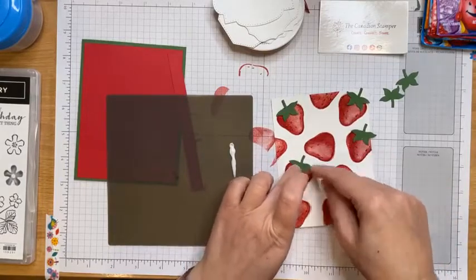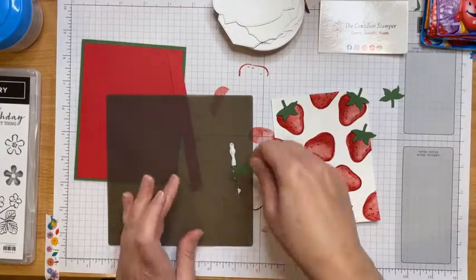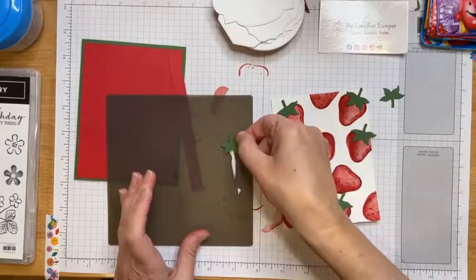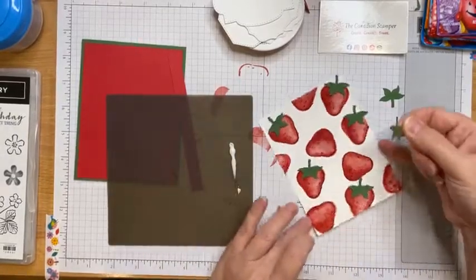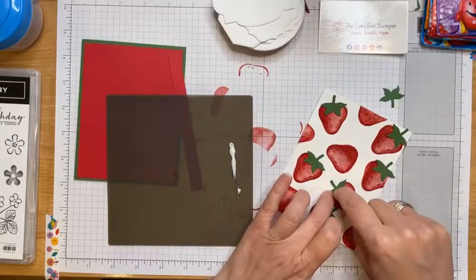I like these leaves. They really kind of make the strawberries pop, yeah? I'm digging it. So what color is this? Garden green. Shoot, I think I might need one more leaf.